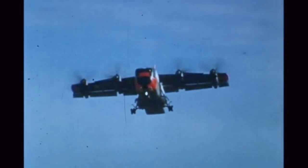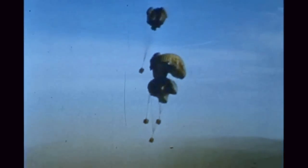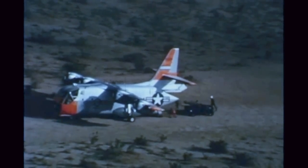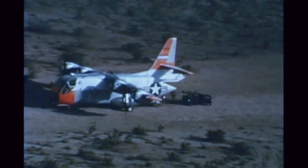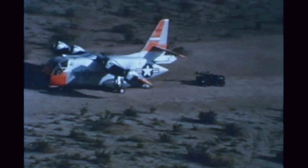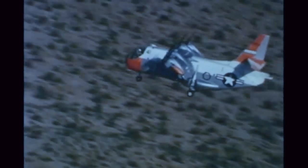Four 1,000-pound A-22 containers were gravity-dropped from an altitude of 325 feet using quick opening chutes. Next, an assault landing capability was demonstrated. A Jeep and a 106mm recoilless rifle weighing 3,500 pounds were unloaded. Infield maneuvers were demonstrated.